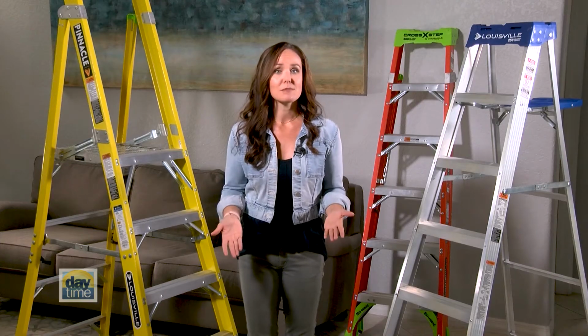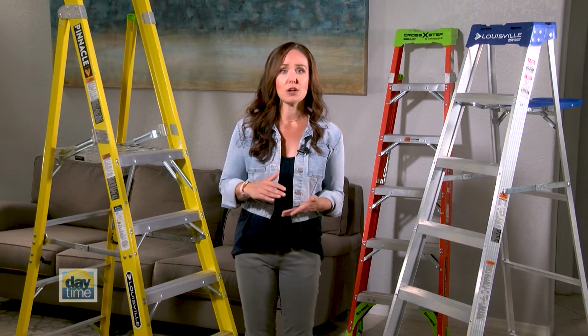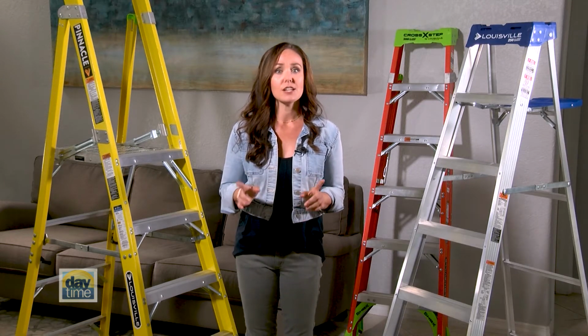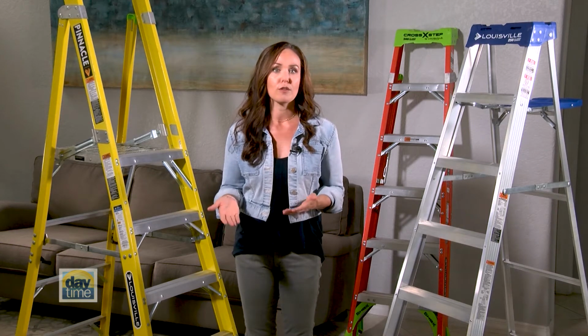If your task is much higher off the ground, an extension ladder is what you're probably looking for. These are ideal for cleaning gutters, putting up decorations, or accessing the roof. Always remember that extension ladders should extend 3 feet above the support point, for example, the gutter line when accessing the roof, and that you should never stand above the 3rd rung from the top.